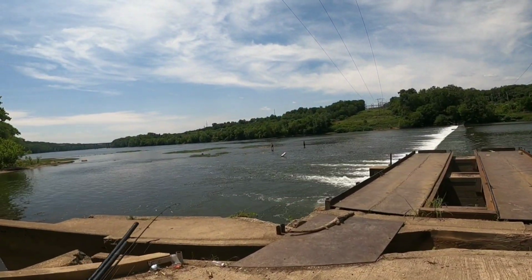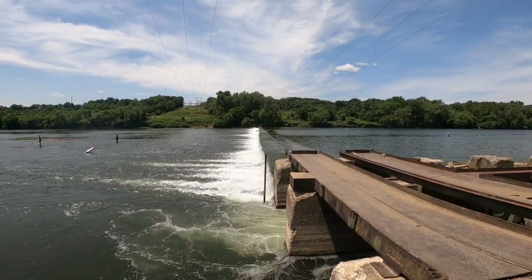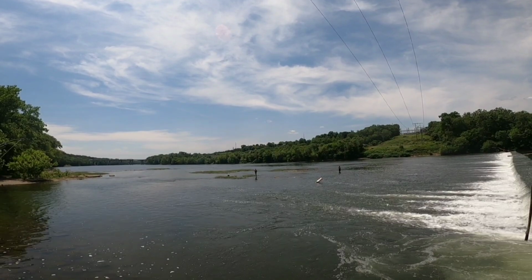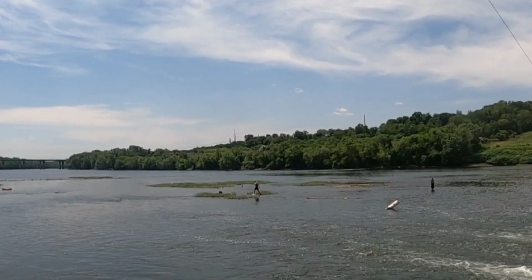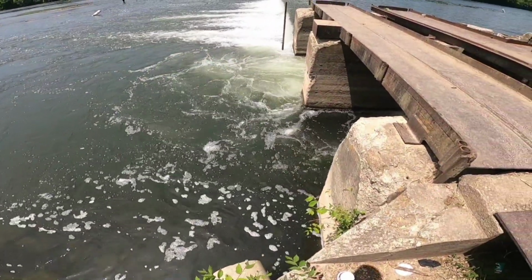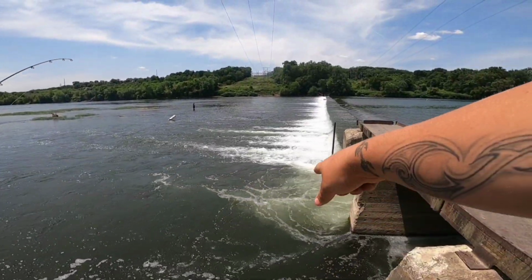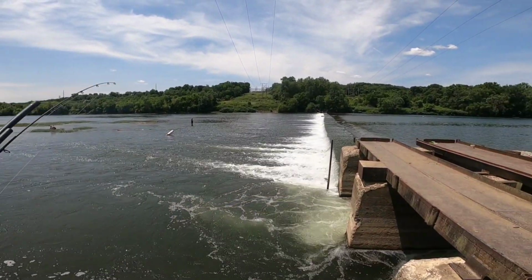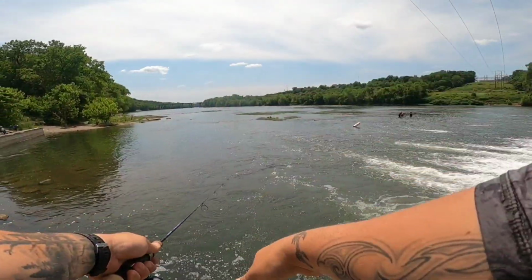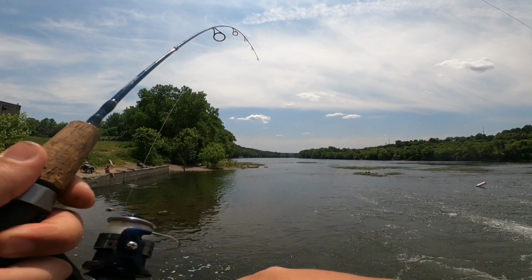We have made it. Very nice looking area here. Oh, sun's got a catfish out there already. Oh, and we almost got a fall on camera. We have a ton of minnows in this hole. Oh, I just seen some smallmouth jumping in the discharge there, so let's get fishing. There we go.